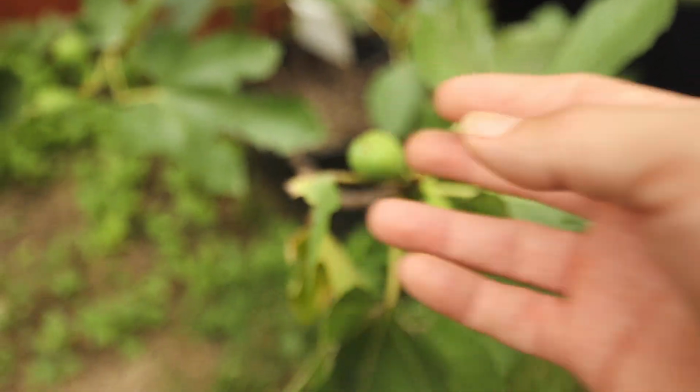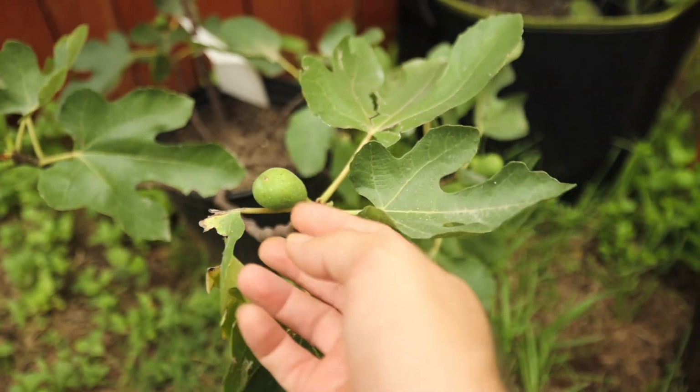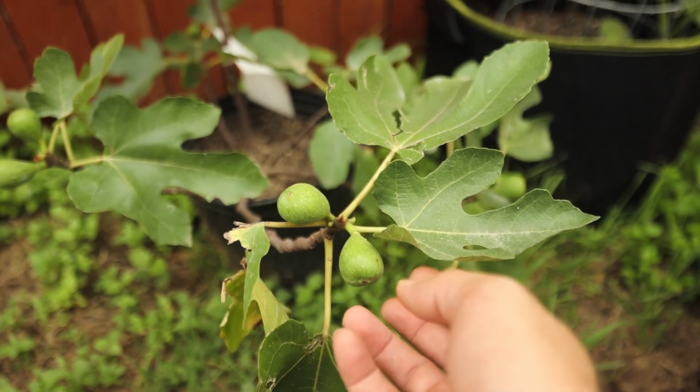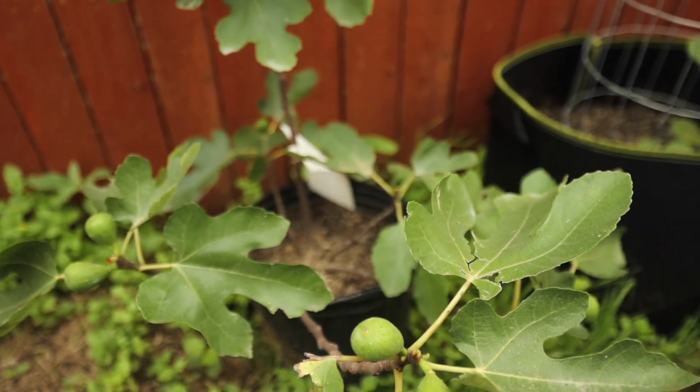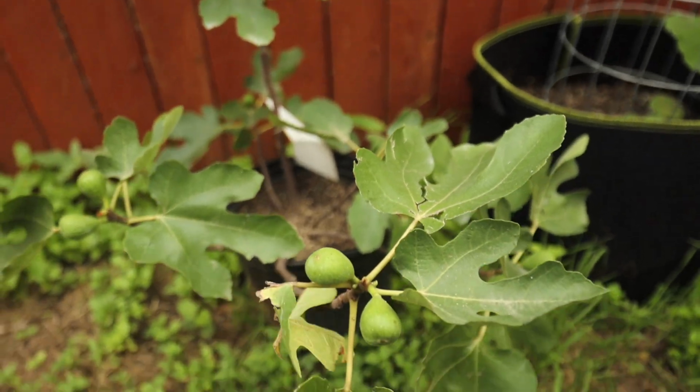We have a fig here. This is an LSU purple fig that's growing quite nice. Now this is the Breba crop, so we'll get another crop here in September. Great thing about here in San Antonio is figs do amazing here.